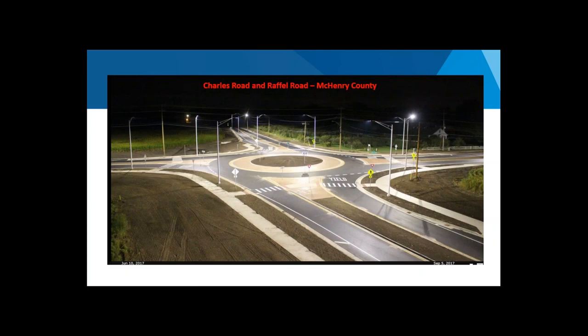This is a view of that intersection in McHenry County. It's a nighttime photo showing the lighting, and lighting is very important at roundabouts, and in particular in a rural area where you may not have other lighting from commercial or residential developments.